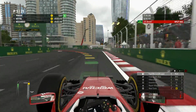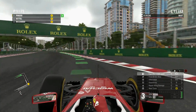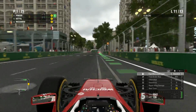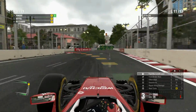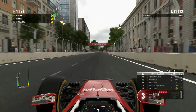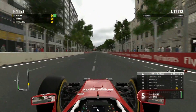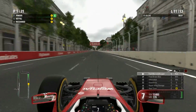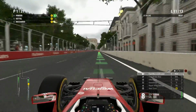Across the pit straight and down into turn 1 in third gear. Proximity arrow there for my teammate Sebastian Vettel, although it doesn't look like he's so close now, which is good to see. Into turn 2 now, onto the second long straight. If you say the pit straight is the first one, then this is the second one. And well, we're keeping our position.